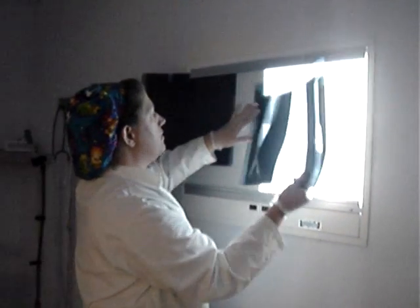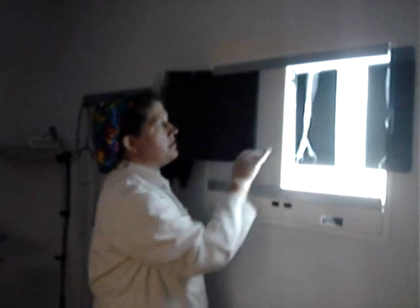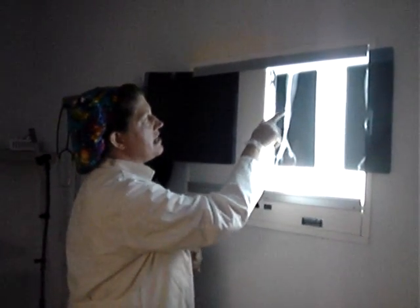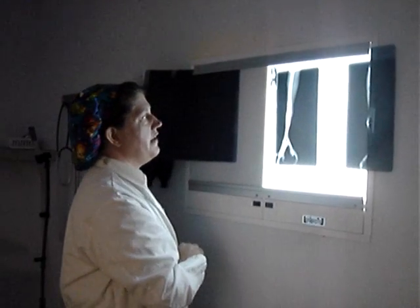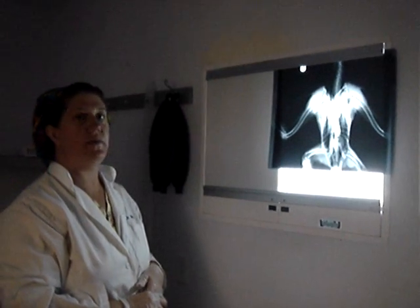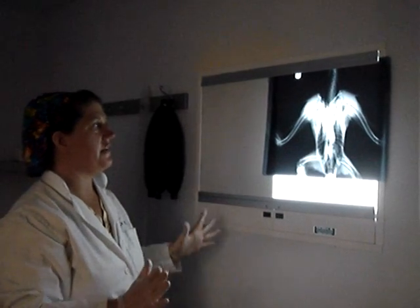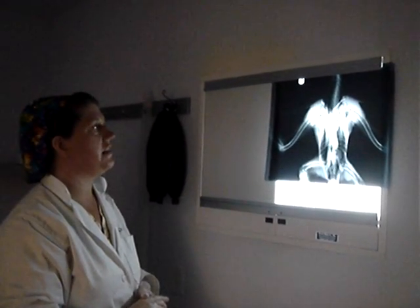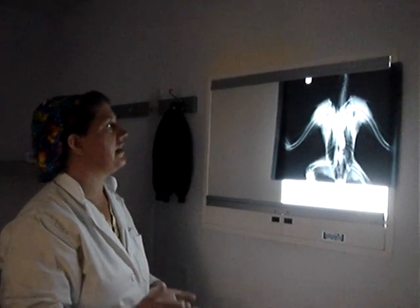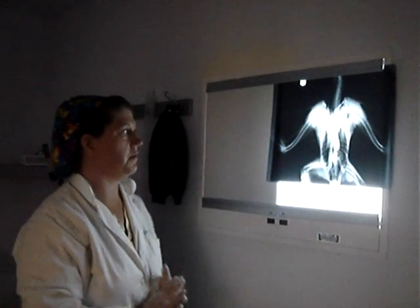This is our AP view. In this view, the bones are overlapped, one on top of the other, so you cannot really assess the screw placement as well, but you can see nice smooth bone cortices. Very, very stable arthrodesis here. Okay. We did take a view of the coelom of the bird, and everything looks very normal on this x-ray as well. There's no evidence of any aspergillus or anything like that. And all our other long bones look wonderful.